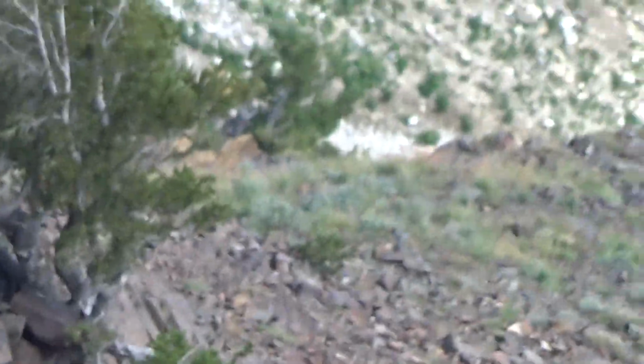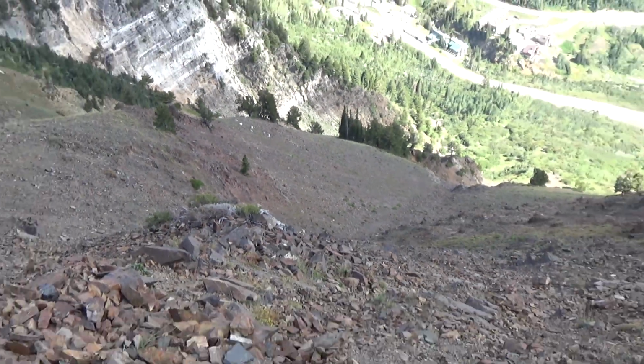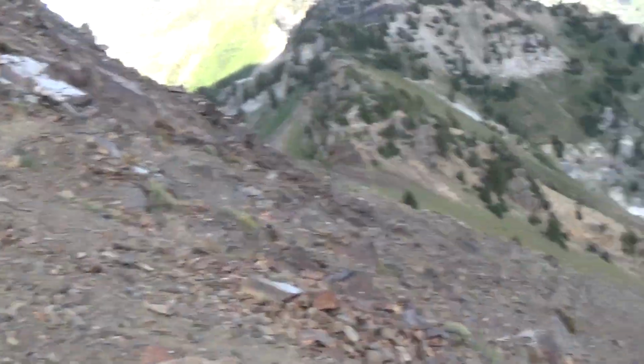So here's some mountain goats that were just right down the trail. And fun fact, mountain goats are not native to this range. They're actually introduced by the government, so we could shoot them and kill them. Fact for the day. Here we are on the trail, right there.